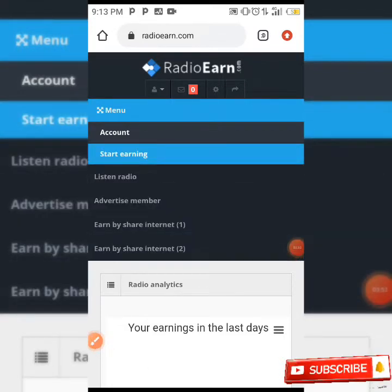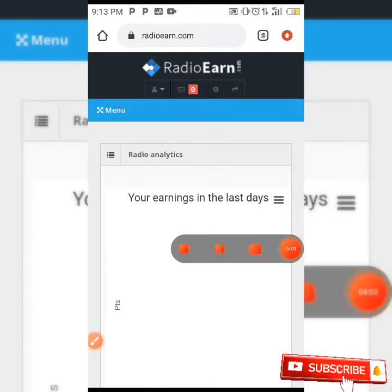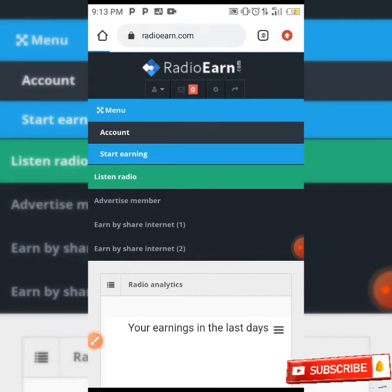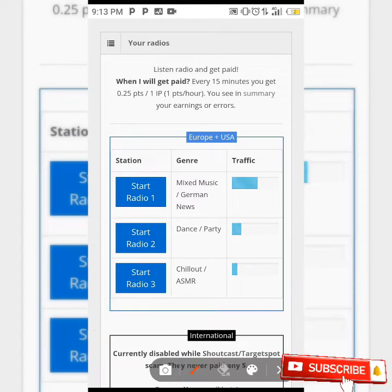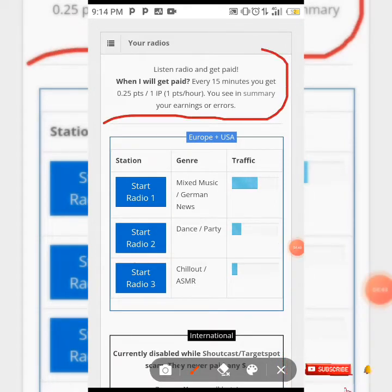Now when you click on the start earning button, it's going to take you to where you can listen to radio stations. As you can see, listen radio, advertise member, earn by share interest too. And when you click on start listening radio, which is over there, this is what it's going to show you. As you can see, listening radio and get paid. When you listen to radio stations, you get paid for free just for listening. As you can see, when will I get paid? You get paid every 15 minutes. You get 0.25 points.